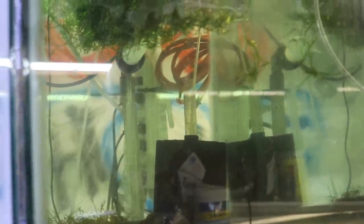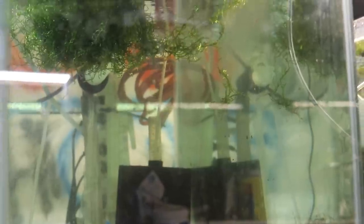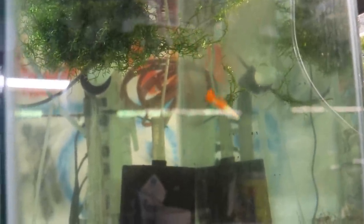Same thing with this tank. These guys, these four are the survivors and they're doing much, much better since I treated with Furan 2. And actually, I also treated with salt as well. Thank you to my smart friend Callie for telling me about the salt.